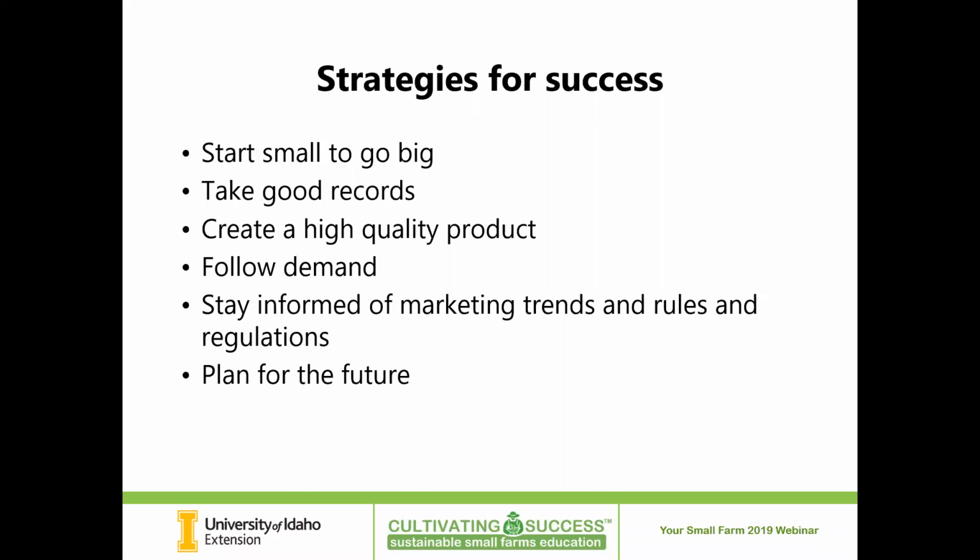Plan for the future. So if you get to a point where you're really busy and you're working multiple jobs, and you're finding that your business is taking off, you might want to see what's your plan for going bigger. And you know, you might have different goals, but this all goes into your business plan. Planning for the future. And then be okay with learning from your mistakes and then adapting as necessary, or even just adapting to future trends.